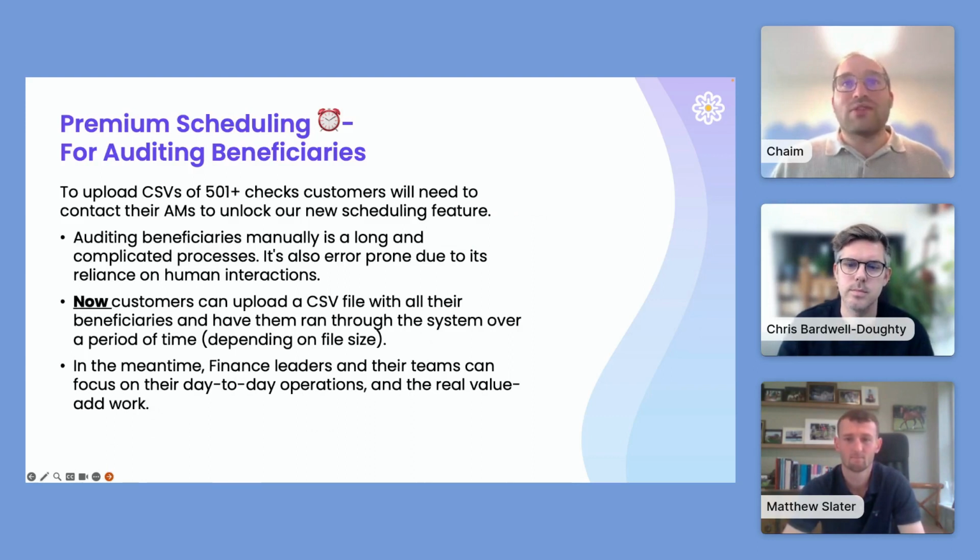However, what about all the hundreds and thousands of bank details you already have stored in your ERP or CRM? When was the last time you did an audit or cleanse on all that data to ensure it's correct and up to date? The ability to upload a single file with all that data in to run in the background will take a huge weight off your shoulders and allow you to focus on your day-to-day operations. Our motto is get it right, keep it right.